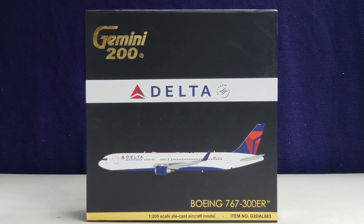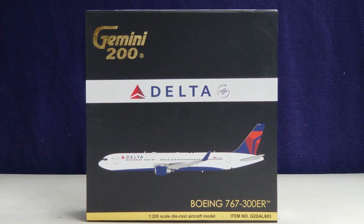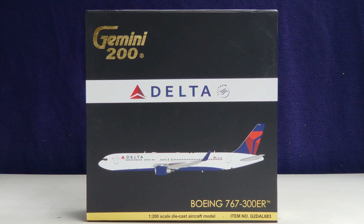Today, I'll be doing a review on the Gemini Jets Delta Airlines Boeing 767-300ER extended range featuring the blended winglets in a 1-200 scale model. This is my second Delta Boeing 767-300ER model that I purchased from Troy's Toys, whose store is based out of Overland Park, Kansas, here in the United States of America. And his website address is www.troystoysinc.com. But first, allow me to share some information about the history of Delta, if you would please.